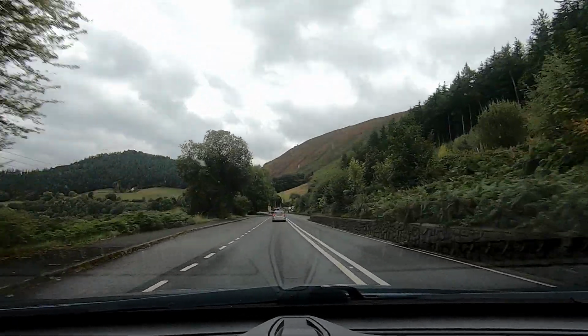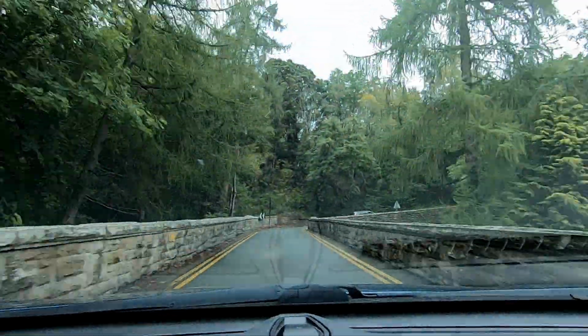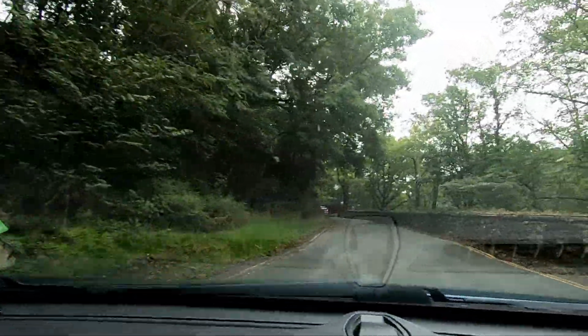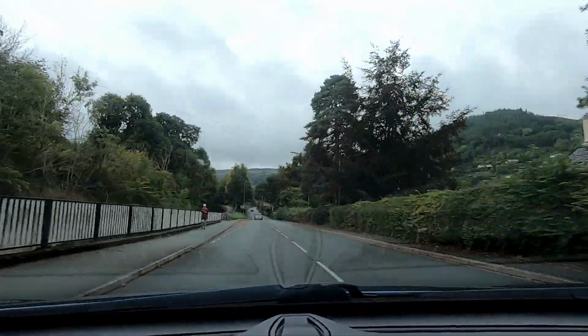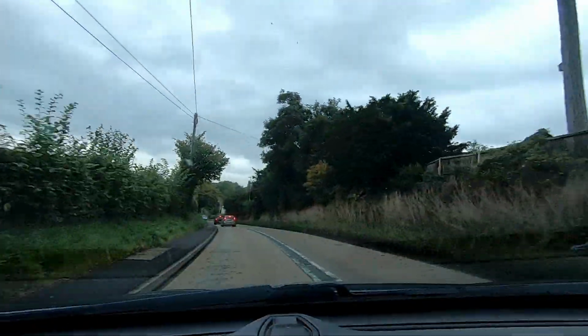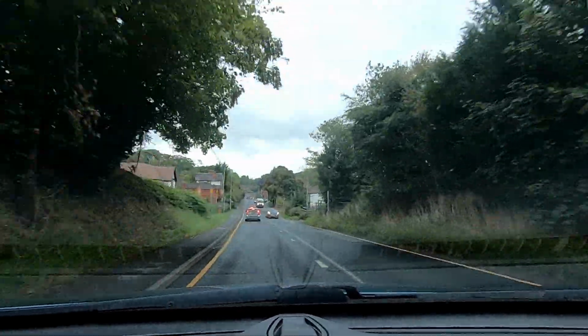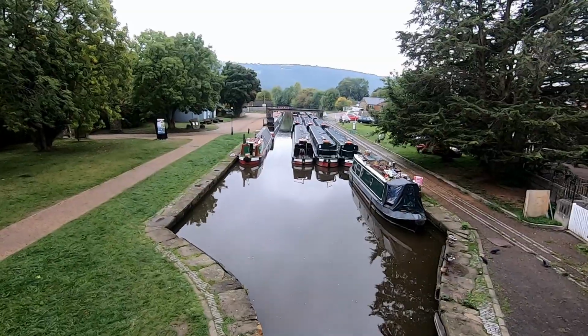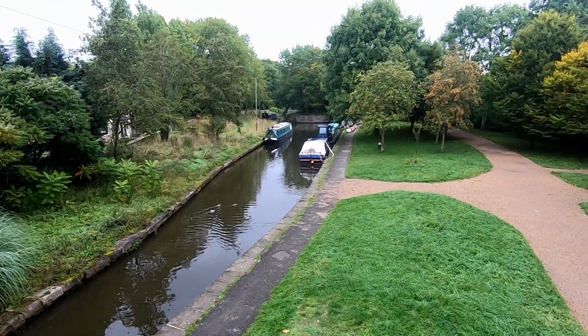It's kind of stunning around here. Just crossing the River Dee here. We've taken another turn off to Trevor. Very scenic little route. We're just entering Llangollen at the moment. Here we are entering Trevor. Oh God, that sounds a bit wrong, doesn't it? Trevor Basin. A bit more of it on the other side of the bridge.